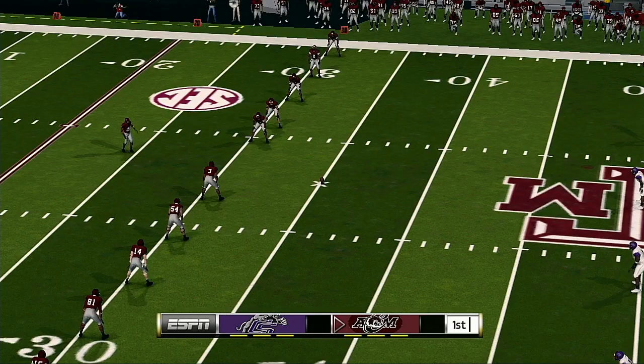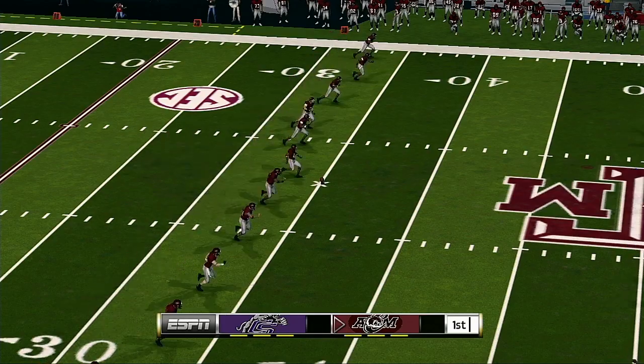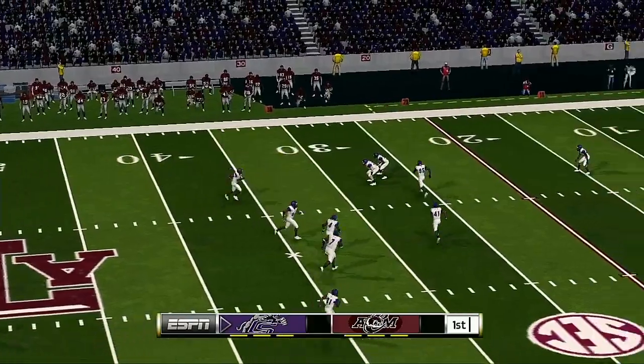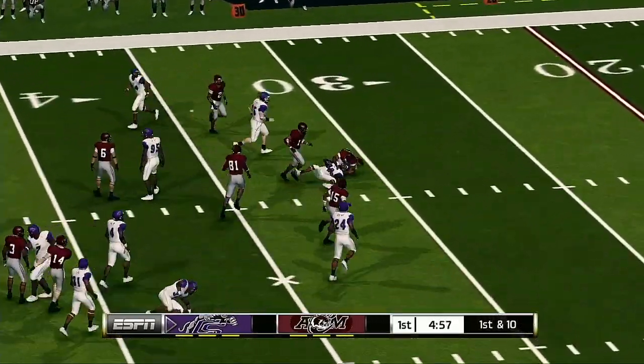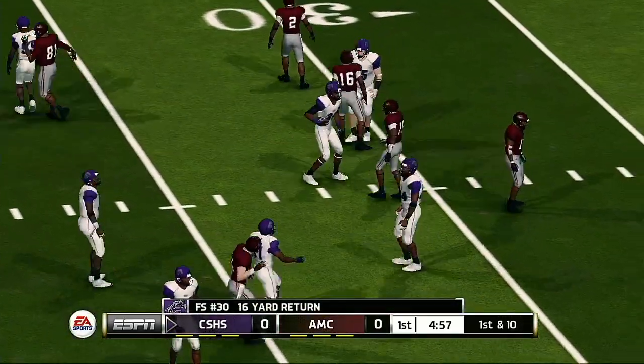Taylor has the ball set, and he looks ready to kick this one deep to open up the ball game. Here we go, folks. He's out to the 30, and he's taken down at the 31-yard line.